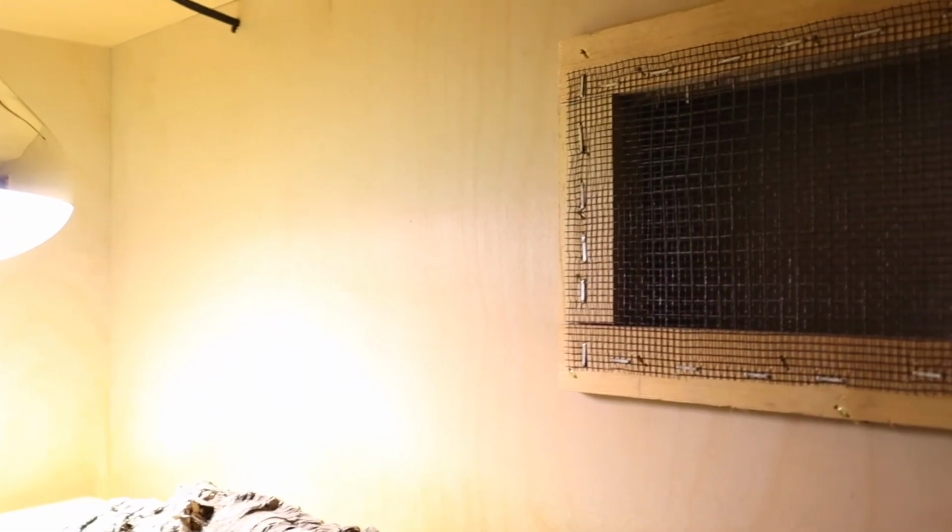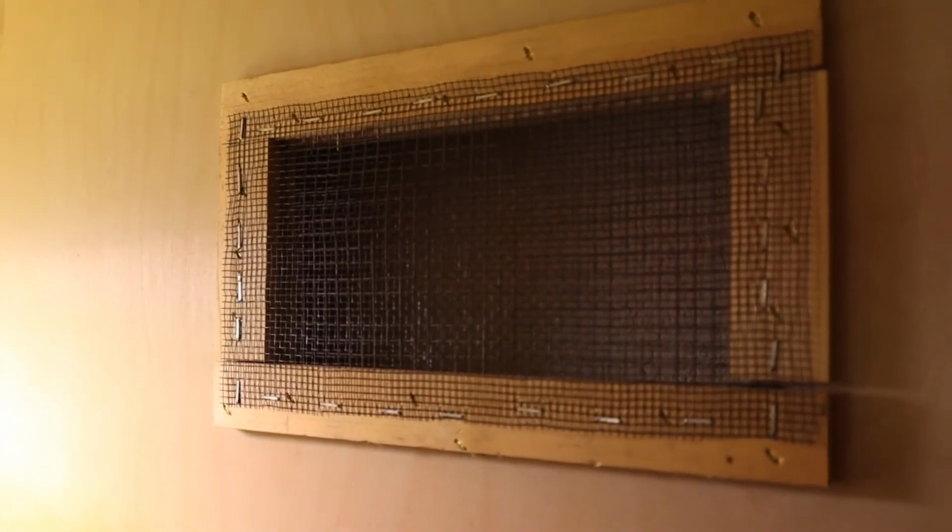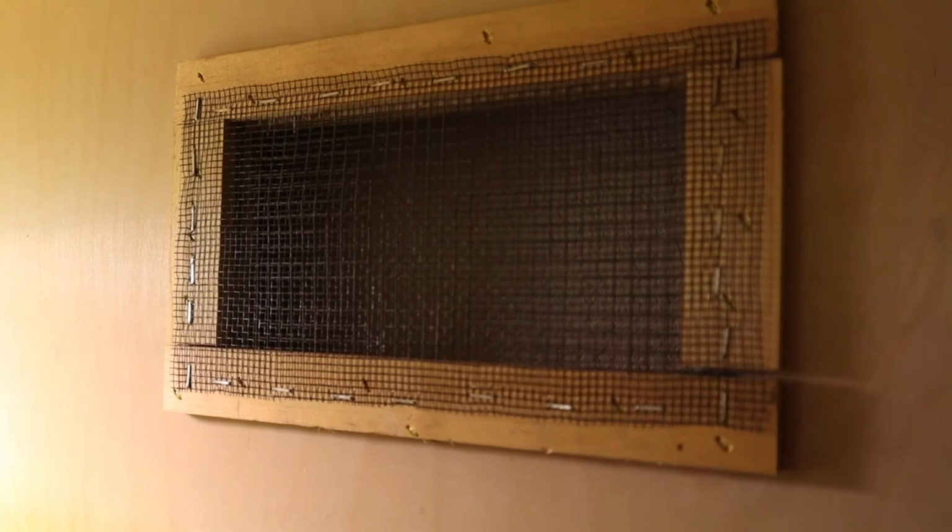I also had to cricket-proof the cage because crickets kept getting out. I had to put some screen on the ventilation area. But other than that, these cages have worked pretty well for me.